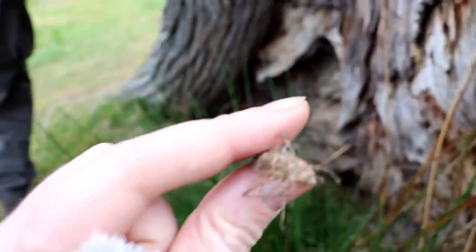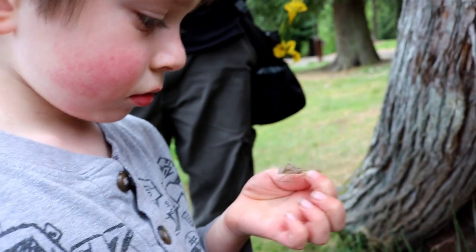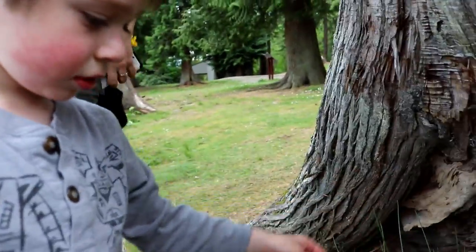That's the nymph. Oh, that's your egg. No, it's not the egg. It's the skin of when they were babies. You want it? No, I don't need it.